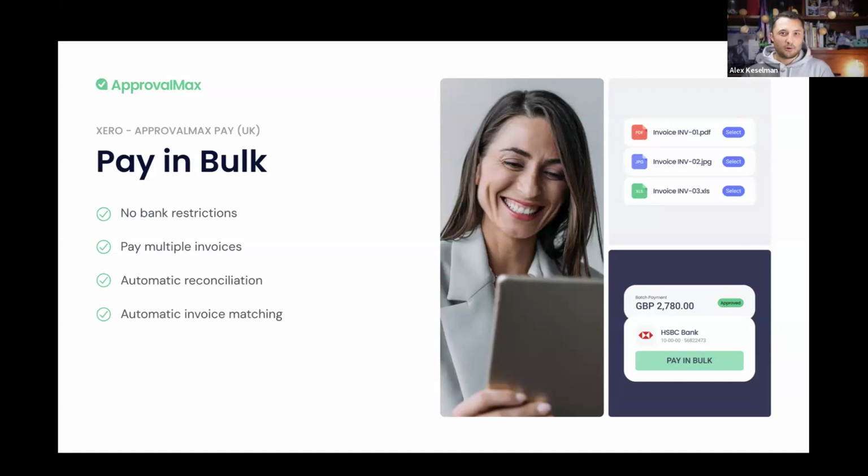Now you will be able to make all of your payments in bulk. You will be able to pay multiple invoices from different suppliers, automatic reconciliation, automatic invoice matching. We're adding automatic sending of the remittance advices. All of those things will now be held all within ApprovalMax itself. So now it just makes it easier, a single platform for everything that happens for the payments and everything that you need to do in terms of collecting money and paying the money.